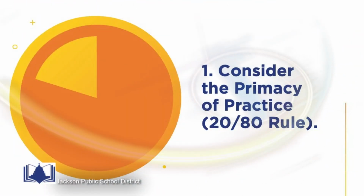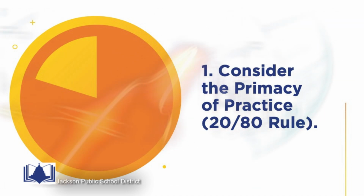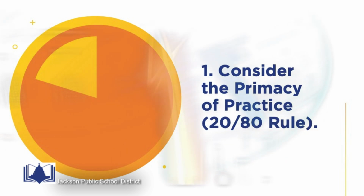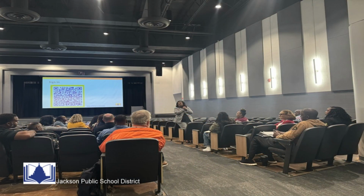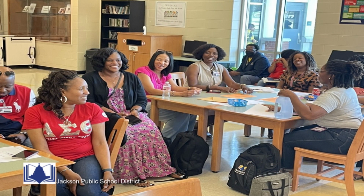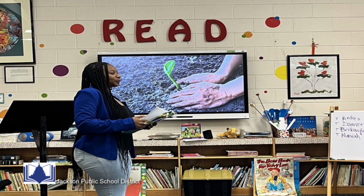Our first principle is the primacy of practice, or what we call the 20-80 rule. This principle emphasizes that 80% of our time should be spent on practice, while only 20% focused on new theory or material. Why? Because the best way to master new skills is by doing. We believe in creating spaces where educators can actively engage in hands-on learning, apply new techniques, and refine their skills in real time.